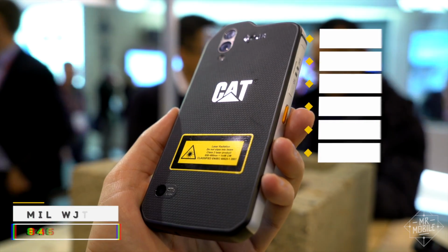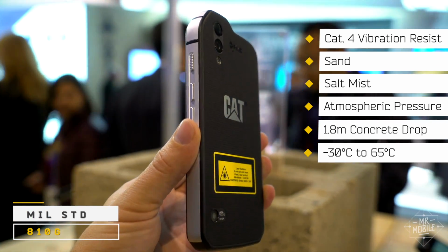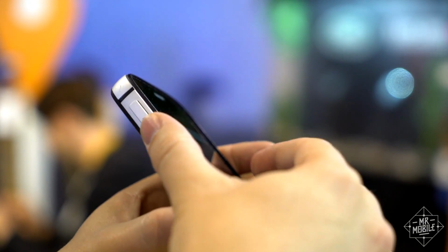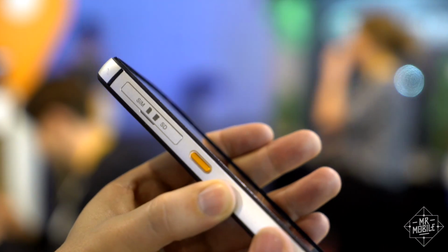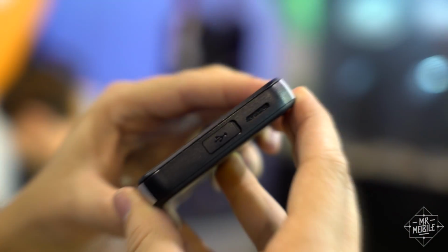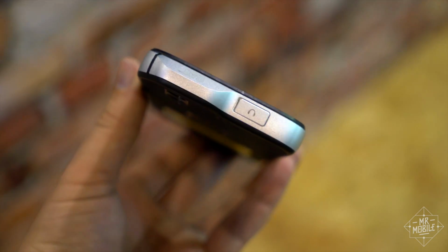But the S61 is also tested to MIL-STD-810G for durability, which subjects it to a whole other avalanche of abuse. And after that, Bullet puts it through another IP test to make certain all those bumps and bruises haven't ruined the waterproofing. To cap it all off, the phone has protective covers over the headphone and USB-C ports. They're not needed for the IP rating, but they help keep mud and sawdust out of the phone.